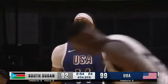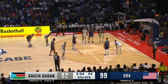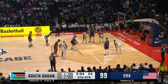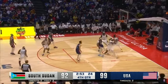Anthony Davis at the free throw line to try to finish off a 3-point play. South Sudan led by double digits for a good chunk of this game. They had a lead for 23 minutes of the 37 that have been played so far today. Well, this really tells you how the world has expanded, the talent base worldwide.